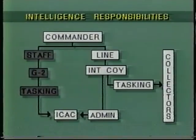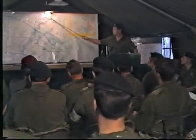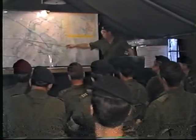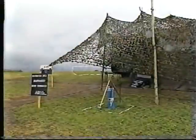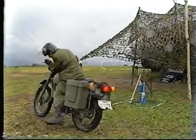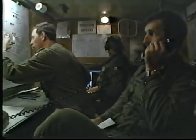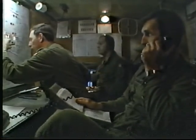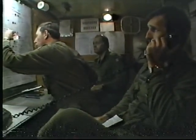The intelligence responsibilities within the division are divided between staff and line elements. The G2 staff is responsible for advising the commander on all intelligence matters relating to enemy locations, strength, and capabilities, for the dissemination of intelligence within the division, and an ongoing assessment of the enemy's probable intentions. In addition, they also deal with all unit and divisional staff requests for intelligence support and coordinate intelligence tasking and information collection with flanking units.